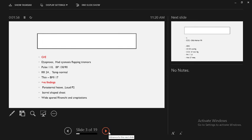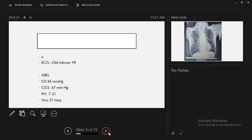So on examination, this patient was dyspneic, and he had a pulse rate of 110, blood pressure was normal. He was tachypneic, the temperature was normal. This patient was very thin, had a BMI below 17, and the positive findings on systematic examination were in the cardiovascular system: he had a parasternal lift and a loud P2, suggestive of pulmonary hypertension. The chest was barrel shaped, and on auscultation he had widespread rhonchi and crepitations.